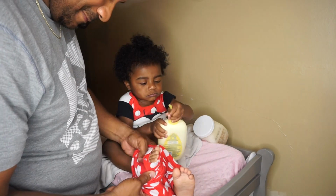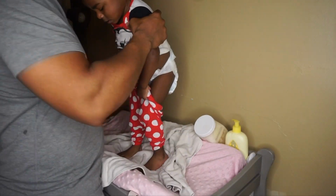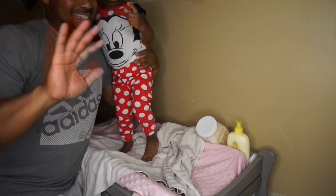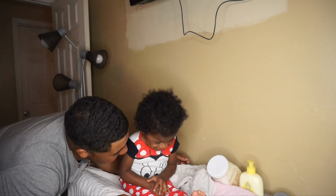We try to get this done no later than 8:30, 9 o'clock every night. It doesn't always happen that way, but we try to bathe them early so we can get them into bed early because we have to get up so early to go to work the next day.